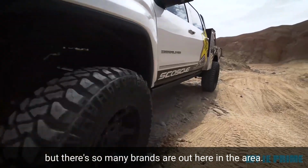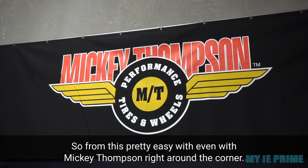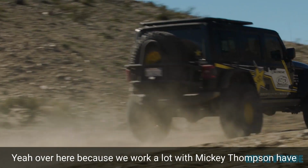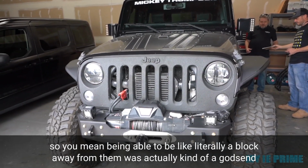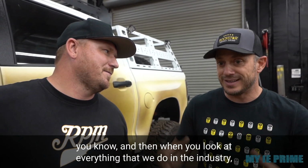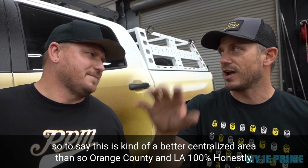And there's so many brands that are out here in the area, so it probably is pretty easy, even with Mickey Thompson being right around the corner, all that stuff. That was actually one perk to us moving over here because we work a lot with Mickey Thompson. Absolutely. So being able to be literally a block away from them was actually kind of a godsend for us. And when you look at everything that we do in the industry, so to say, this is kind of a better centralized area than Orange County or LA.